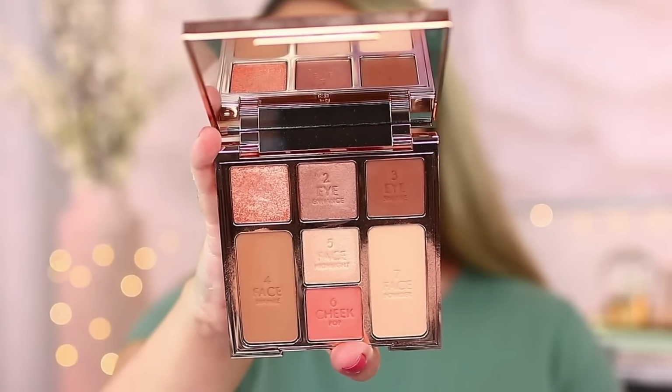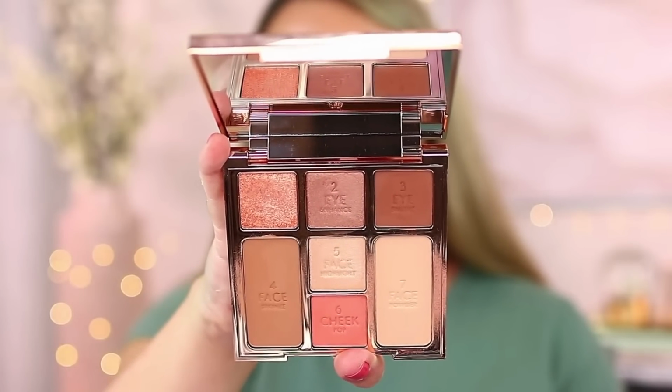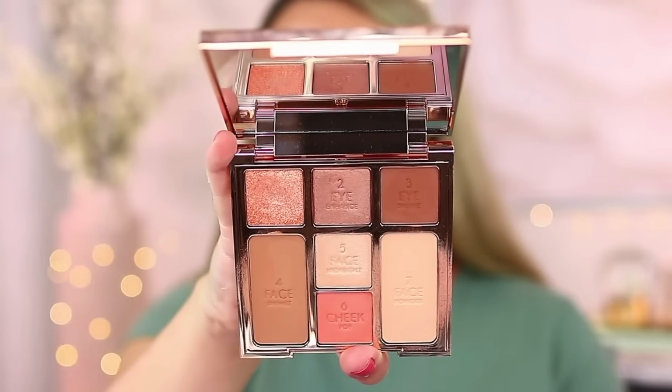This one has a face powder, a bronzer, a highlight, and a blush. And then we have 3 eyeshadows on the top, which is why I included it in today's video because it includes eyeshadow. The eyeshadow is really creamy and silky. It has this really beautiful shimmer shade on the top.